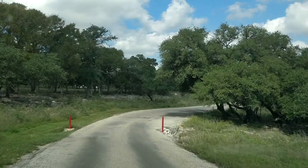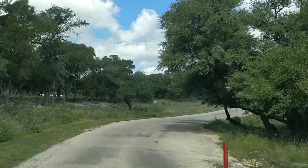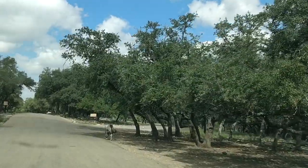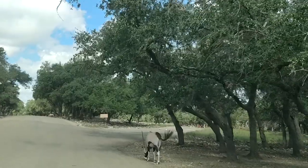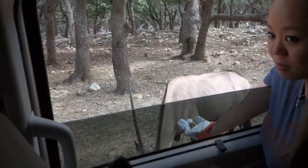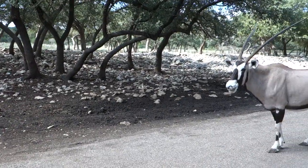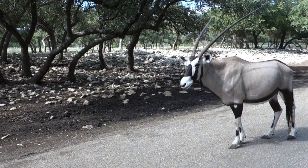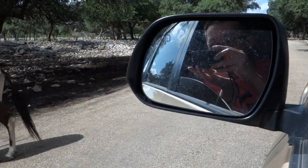Go, my little boo-boo. That was scary. The first animal that we encountered was a gemsbok. He didn't want to eat though. Okay, fine. Let's go to the next one. Okay. You guys want some food? No? I guess they don't want any food.